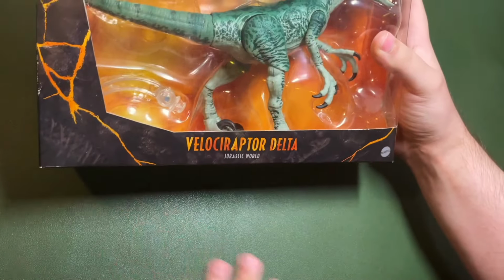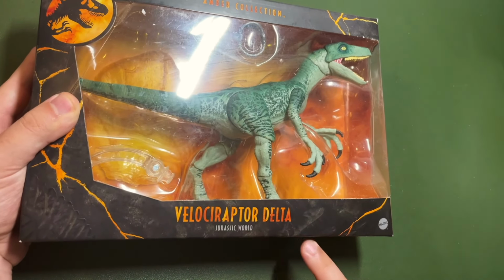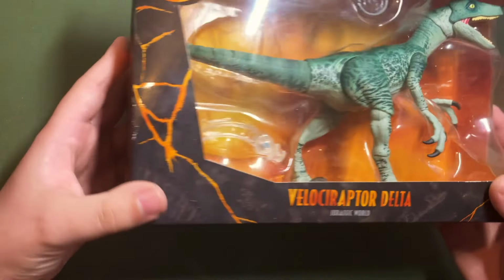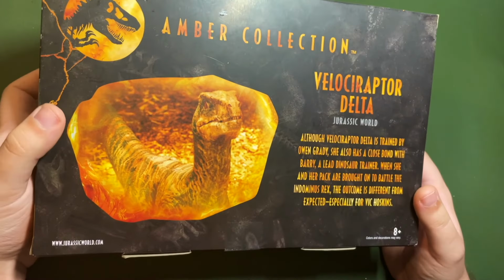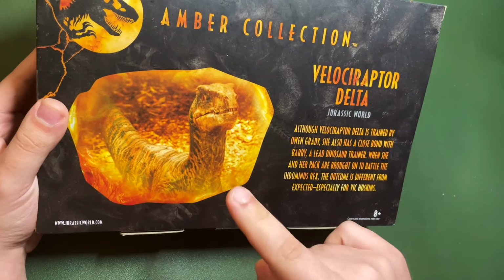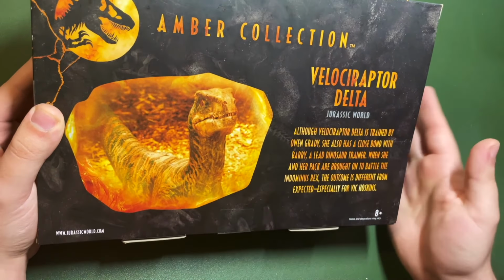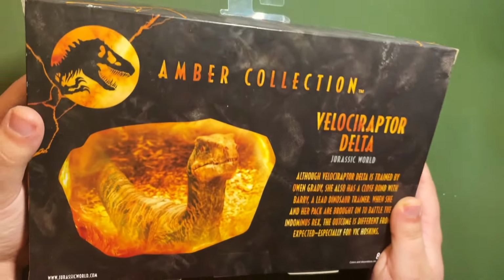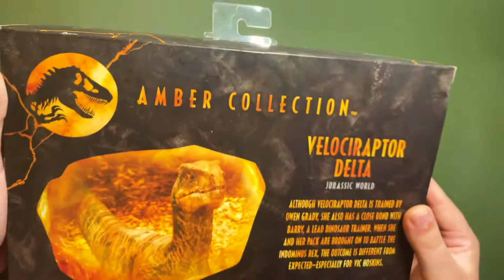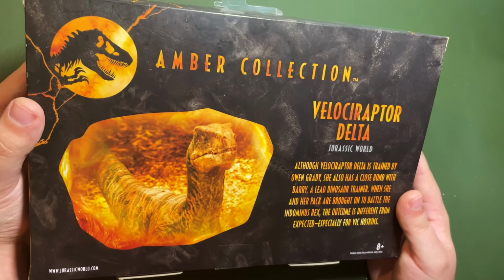And here's Delta. This is the box. It is exactly the same, but it says Velociraptor Delta in the front. Still got the exact same embossed texture. It's got the same logos. And here is the back. And they chose a picture of Echo to go on the back of the box, which is infuriating to me as a collector. And because these figures are aimed at collectors, you'd think that they get this thing right.